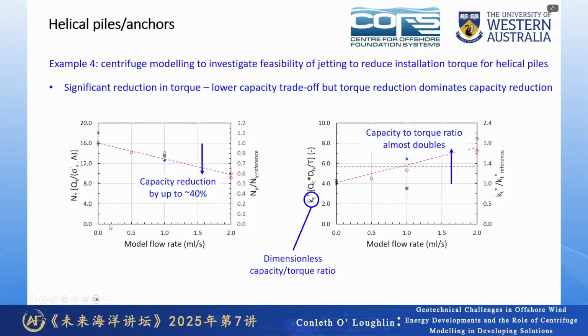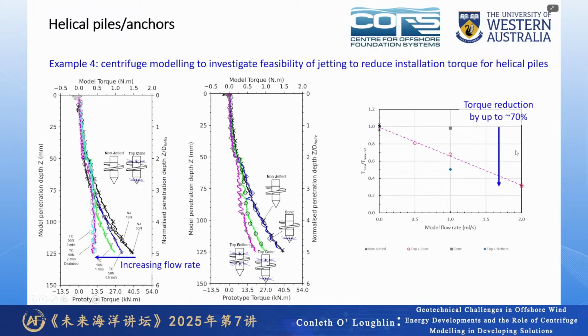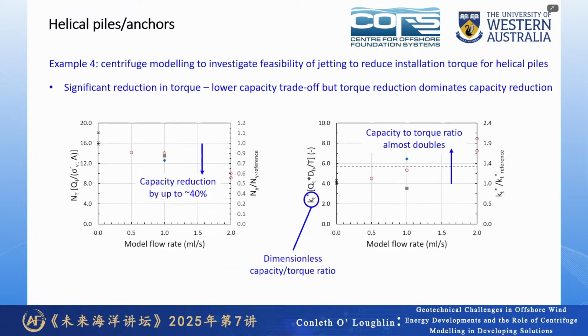So if we look here and just think about these vertical axes as capacities, they're all in dimensionless terms, but don't worry about that. As the flow rate increases, we do see a reduction in capacity, but it's by 40%. And bear in mind on the previous plot, we can see that the torque reduction was 70%. So that tells us that the capacity reduction is not as significant as the torque reduction.